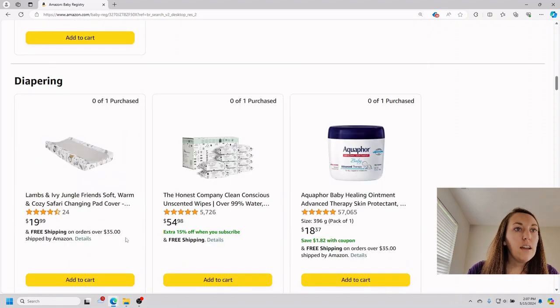Okay, next, they are doing a changing pad that goes on a dresser. I didn't do that. I just changed them on our guest bed that was in the bedroom with them. But for 20 bucks, oh, I'm sorry, that's a cover for the changing pad. Whatever, to each their own on that. Wipes. I like having wipes on the registry because then people know what you like. Aquaphor, when it comes to ointments, creams, and body washes, that's up to you and your business on what you're comfortable putting on your baby.